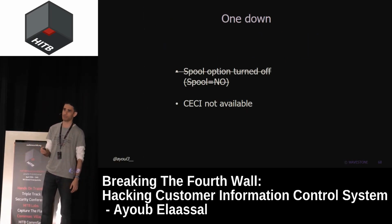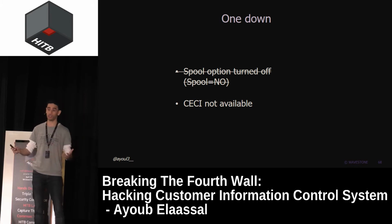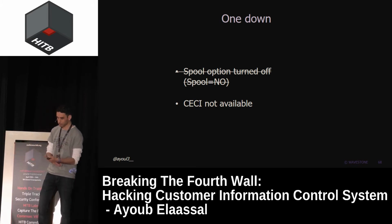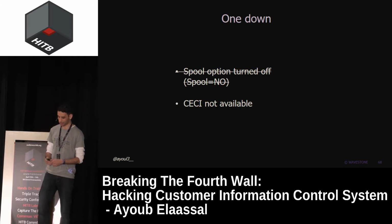Actually, on the 9 mainframes I told you about, 4 displayed the spool open, and 1 had the TDQ. So overall, on more than half, you can execute code without authentication, because remember, we skipped authentication. That's a pretty huge number. So that's one down. The one that I really saw a lot, though, is that CSI is not available.